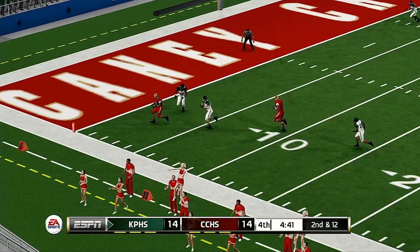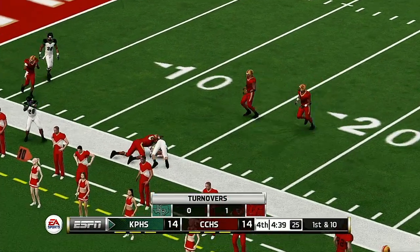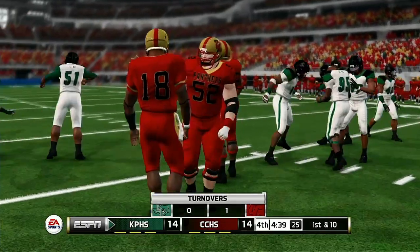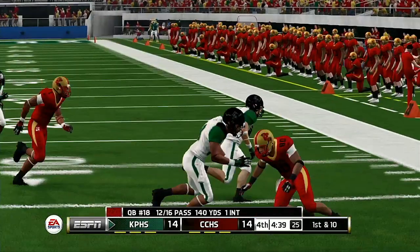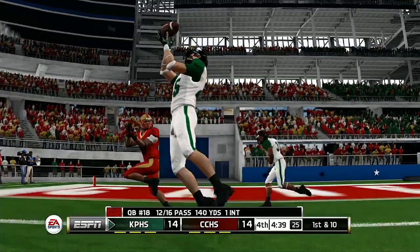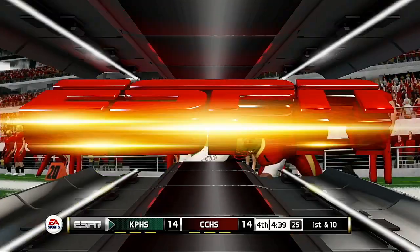Gets it out in a hurry. And it's intercepted. It was time for somebody to step up and make a play. And boy, did the defense come through. Now they've got a chance to take the lead. That was huge.